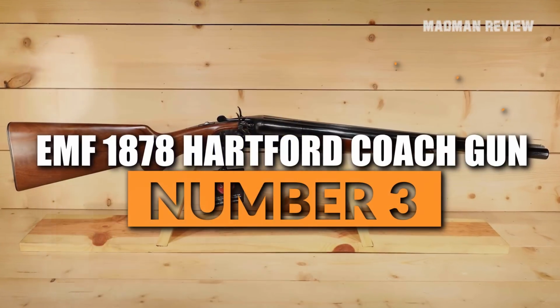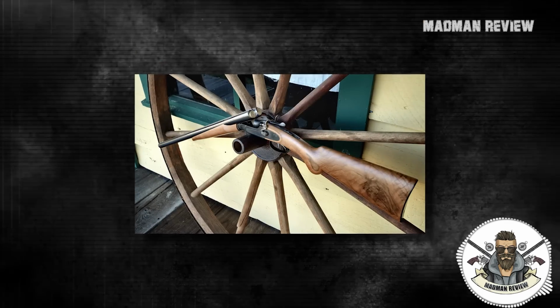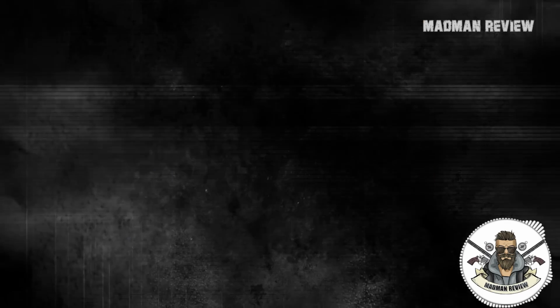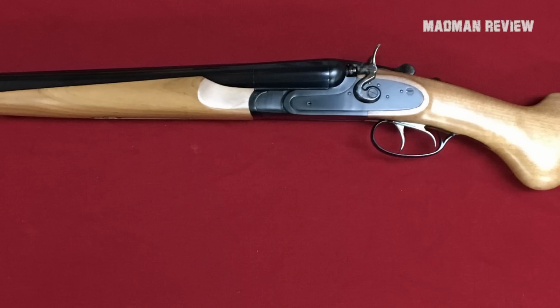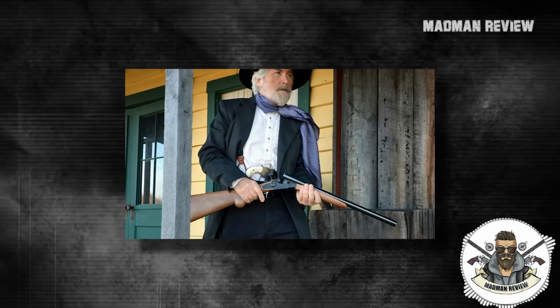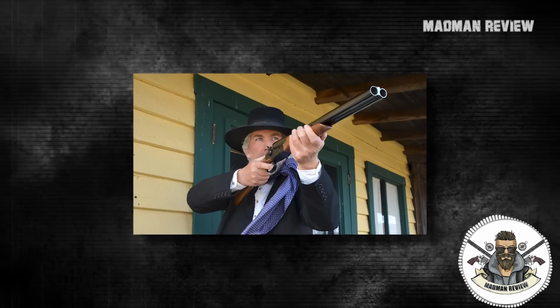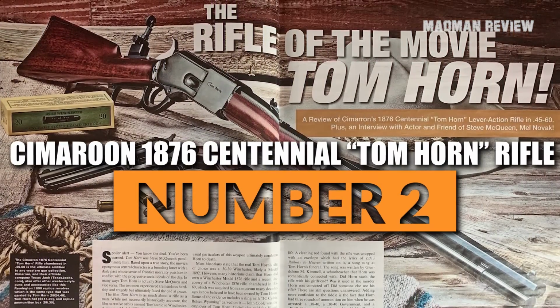Number 3. EMF 1878 Hartford Coach Gun. The EMF 1878 Hartford Coach Gun is another double-barreled side-by-side shotgun. As a coach gun, it's compact, and this one comes with external hammers and double triggers. This way, it's easy to work the break action, and you keep it loaded without it being cocked. Also, you can choose which barrel you fire, or if you shoot both at the same time. It is available in 12-gauge.